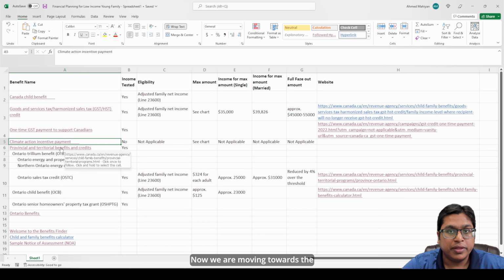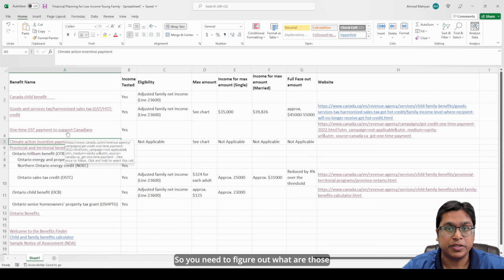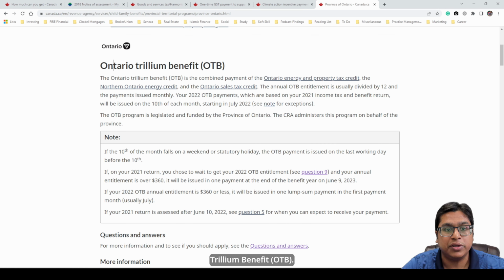Now we are moving towards the provincial governments, and each province has a different benefit program for its residents. So you need to figure out what those programs are under your specific province. I live in Ontario, so I'm going to explain mostly the Ontario benefits. The number one is the Ontario Trillium Benefit.